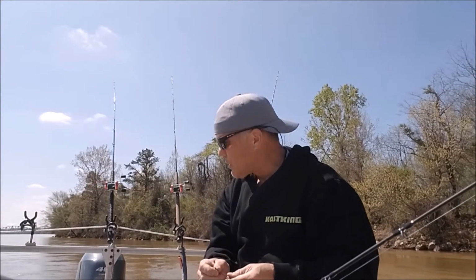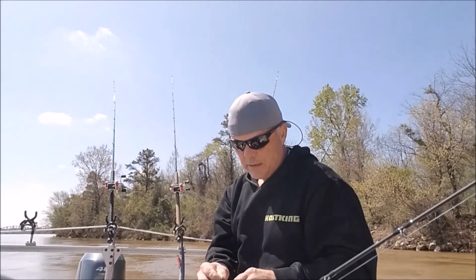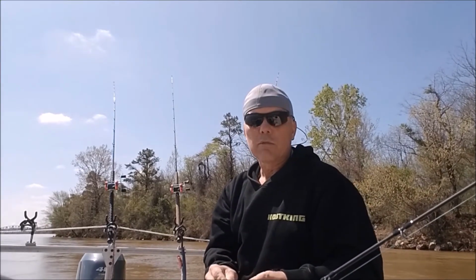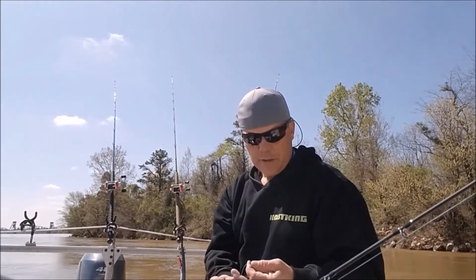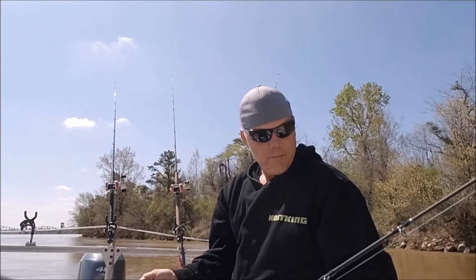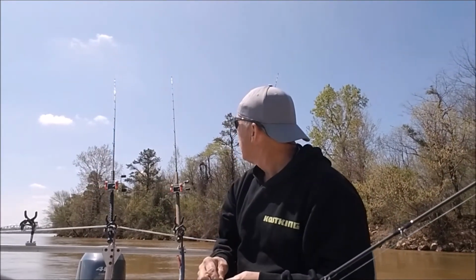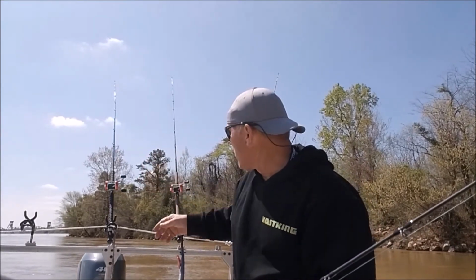I'm gonna bait this one up, and we're gonna get it out there too. We're gonna put this one probably right behind the boat, just drop it straight off the back, just fish right behind the boat. You never can tell what's hanging up around this tree over here, so it may do pretty good. But you want to let that scent trail run down, get enough bait out there, and then we're just going to work our way down this river.